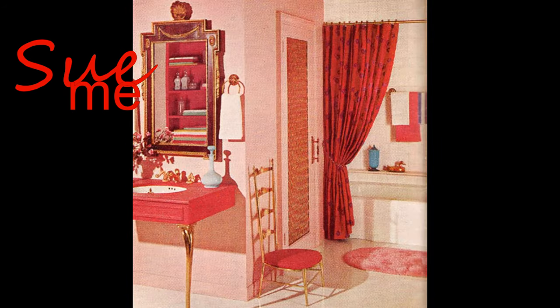This is a mid-60s bathroom. I would describe this as a Hollywood Regency style, although that term didn't exist in the mid-60s. They would have just considered this wonderfully elegant, pink and red. Oh my gosh. And so much of it. Again, we're talking about a bathroom here that is not going to be easy to clean.